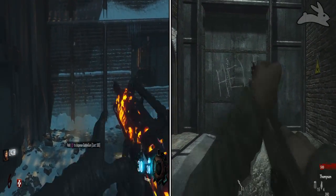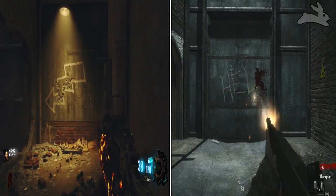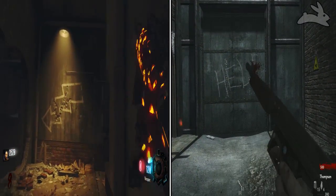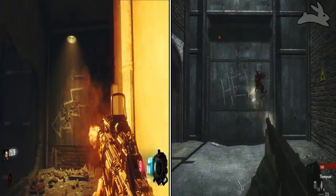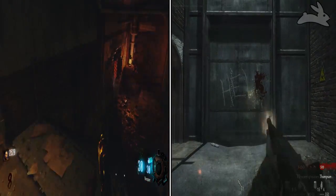The Vesper has that really bad recoil where it just goes everywhere, and that can affect the hip fire because your hip fire is just going to go everywhere as well. With the Thompson, it's just going to go really up. You're not going to be going all over the place like you will with the Vesper, even if you throw attachments on there.